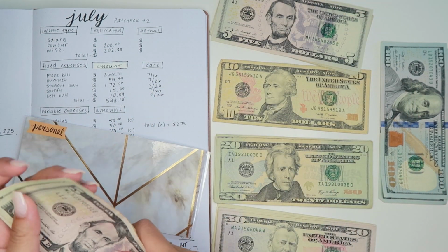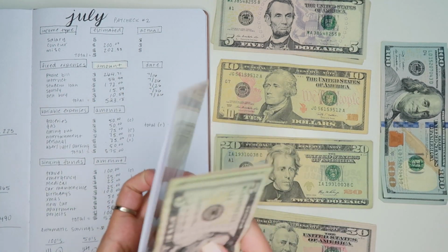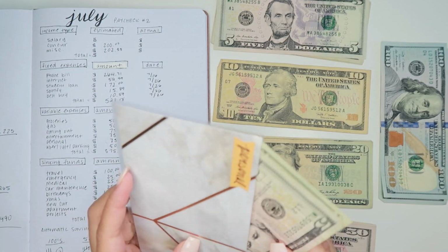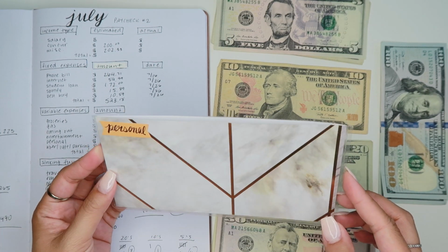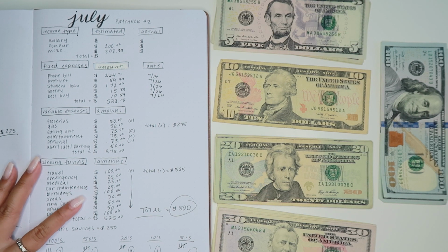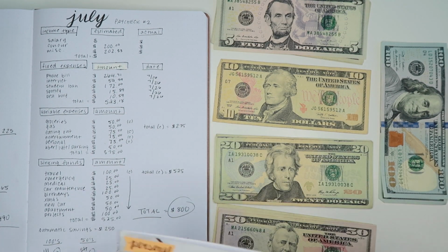Okay, and I think this is the most I've ever taken out in cash, you guys. We took out $800. I typically don't take out that much, honestly, but I just had money, not extra money. I mean, I always have some extra money in my bank account, but I wanted to put more money towards my sinking funds this month, just because. So yeah, that's a lot, $800.